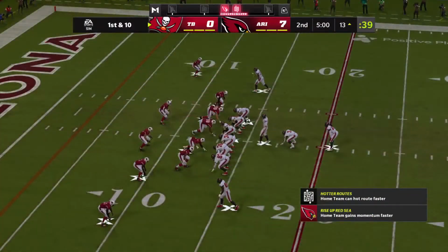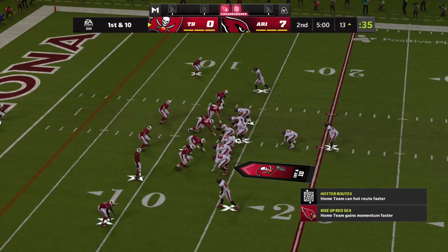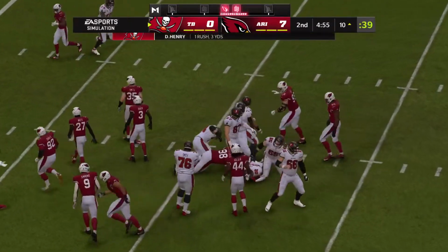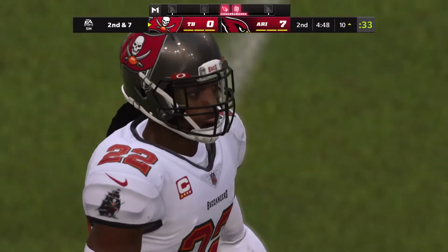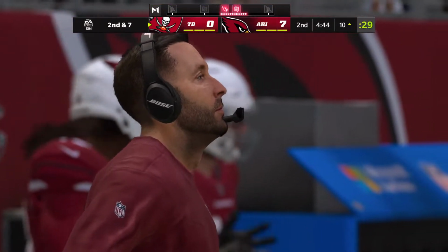Second quarter now, and it's Buccaneer football. From the 13 now, they work on 1st and 10. A first down carry for Henry. The broken tackle could not free him as he's brought down at the 10-yard line. Give him 3 on first down. It'll set up a 2nd and 7. Just not a whole lot of room to operate there on that carry.